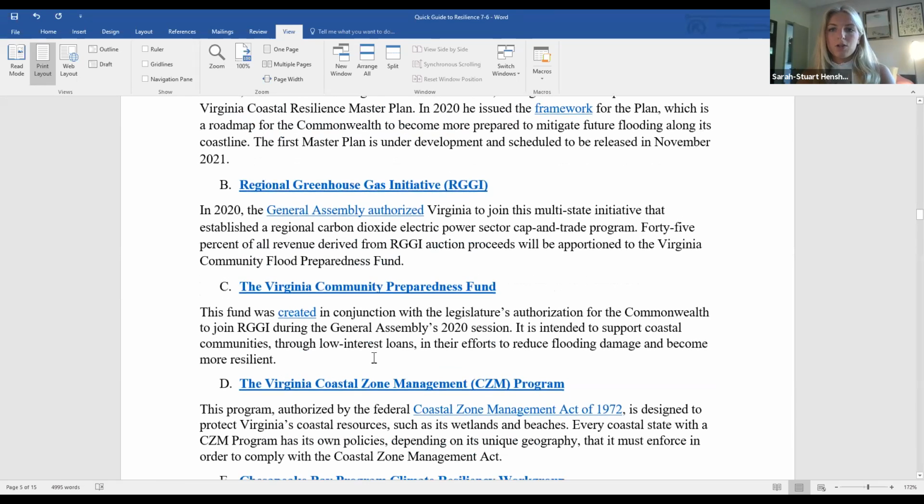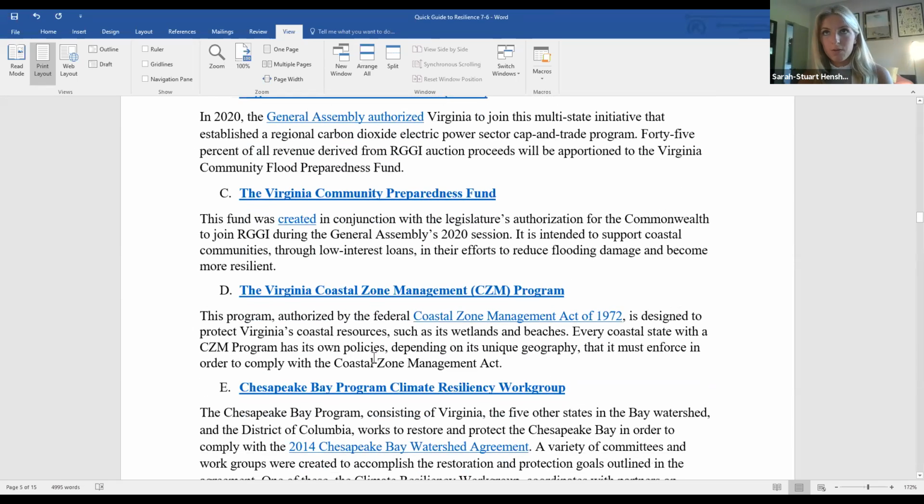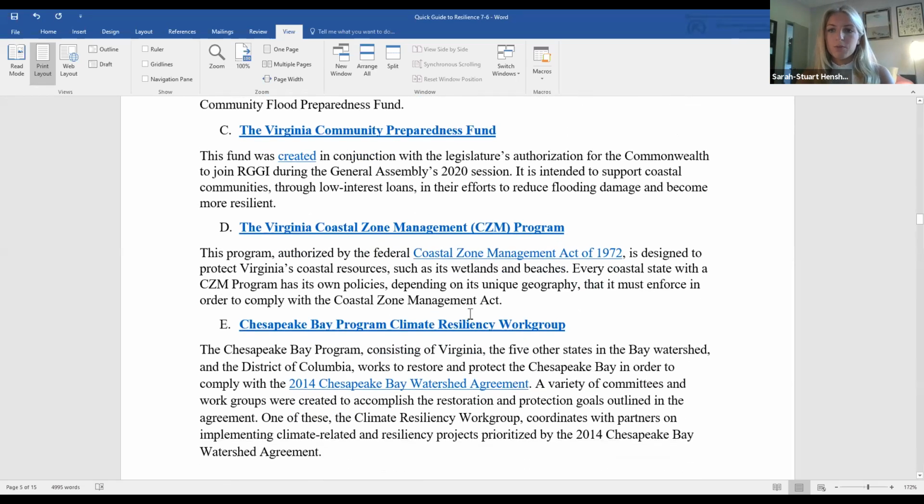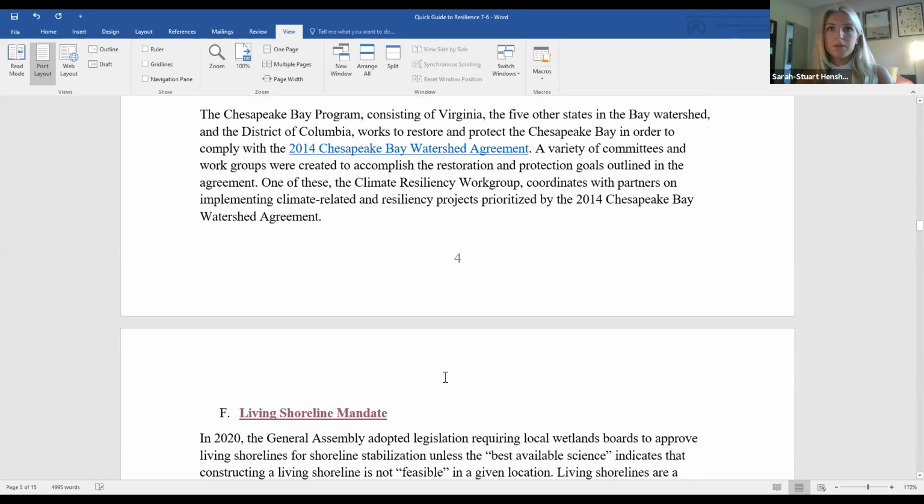Next, we link the Regional Greenhouse Gas Initiative, of which about half of that revenue is apportioned to the Virginia Community Preparedness Fund, which is listed next there. And that fund is intended to support coastal communities through low interest loans in their efforts to, you know, reduce flooding and become more resilient. We also discussed the Virginia Coastal Zone Management Program and the Chesapeake Bay Program Climate Resiliency Workshop.